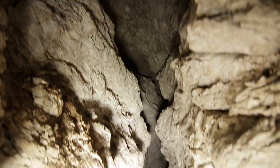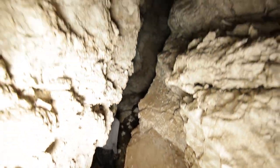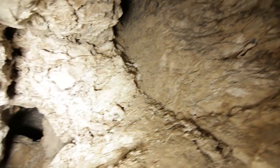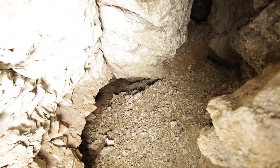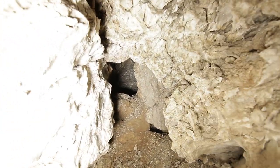So here I am up in that crack. There's down into the main chamber. But just to look around here a bit, it's absolutely incredible how it just keeps going and branching, goes off there into the distance.